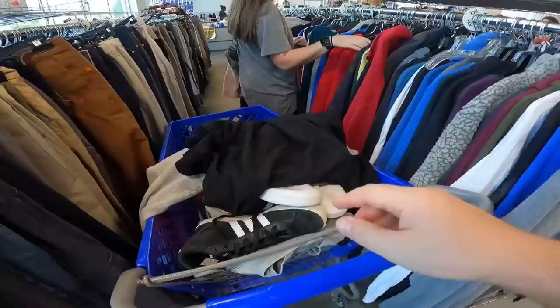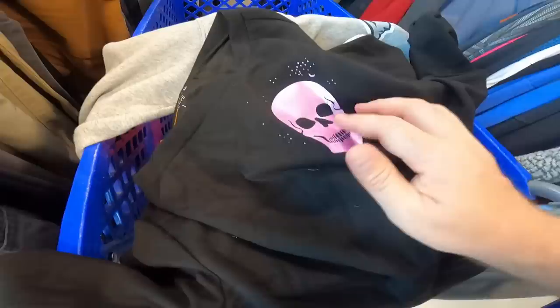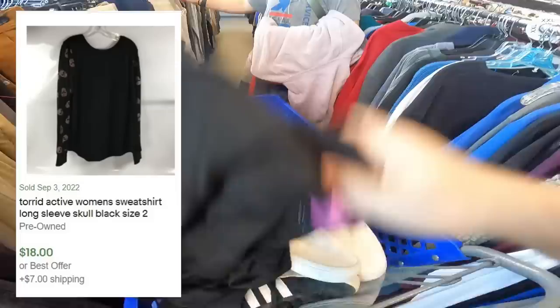I just picked up this other shirt. I didn't get a chance to film it on the rack, but it is a Torrid shirt, Torrid size 1 active. And it's got a little pink skull on there. I've found that in the past, Torrid stuff does well, especially if it has skulls on it. I don't know what the correlation is to that, but we're getting into Halloween soon, so this should sell really well. This is gonna be $4.75. I bet we could get like $25 for it, plus shipping.